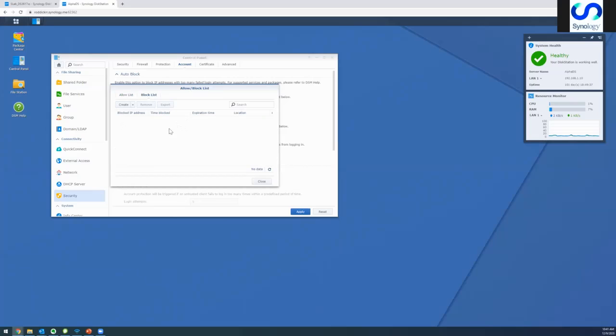So I'm not sure if that answers your question, but you can set specific IPs to be blocked. I don't think you could set a specific range or a general range of IPs though. You can also import an IP address list. So if you have one as an Excel spreadsheet, that's an option as well.